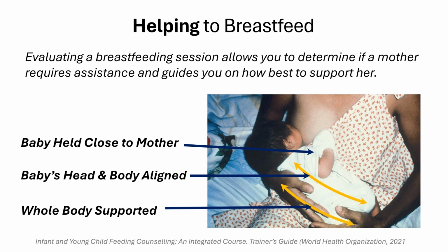The last but not the least, the baby facing the breast with the nose to nipple approach. The baby should be positioned so that their nose is aligned with the nipple, ensuring a proper latch onto the breast.